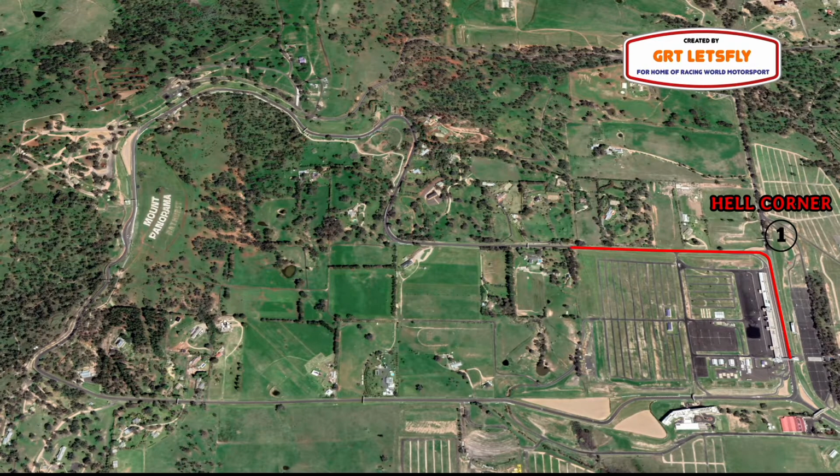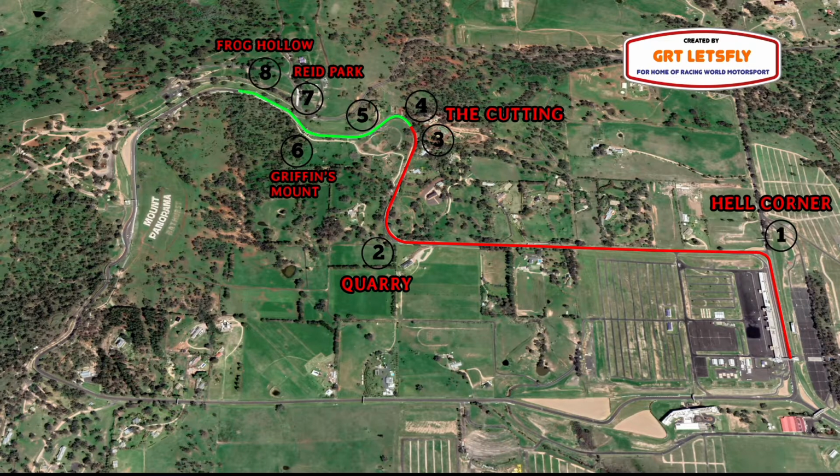I think it's got one of the biggest height differences from top to bottom of any track in the world. It has 23 corners with its famous mountain section, which we're just about to come into. It measures at 6.21 kilometers, so it's very long, and the first GP was 1938.